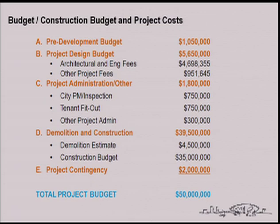Then the second budget was the budget we have for design, which includes the $4.7 million in AE fees and other costs, some of which already have gone into, for example, the permitting efforts, the environmental efforts, and some other studies that have been done. And then the project administration costs, including the city's inspection costs, other consulting services, and tenant fit-out work. The demolition and construction budget of $39.5 million and project contingency. So I'll focus a minute on the construction side of the equation.